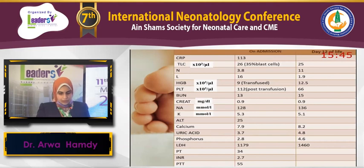In our unit, his CRP was 113, with total leukocytic counts 26, with blasts again showing easily in the peripheral blood smear. Hemoglobin was 9, so he needed transfusion. Platelets were 112, and that was after transfusion that he received in our unit. Creatinine was 0.9, his electrolytes, sodium was 128, and potassium was 5.3, his LDH was high, 1,179, his INR was 2.7, and his PTT was 55.